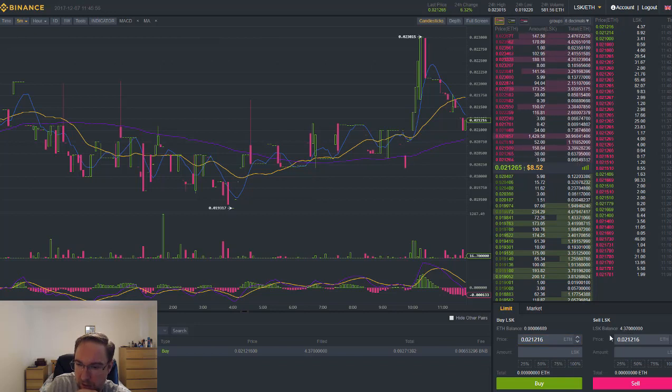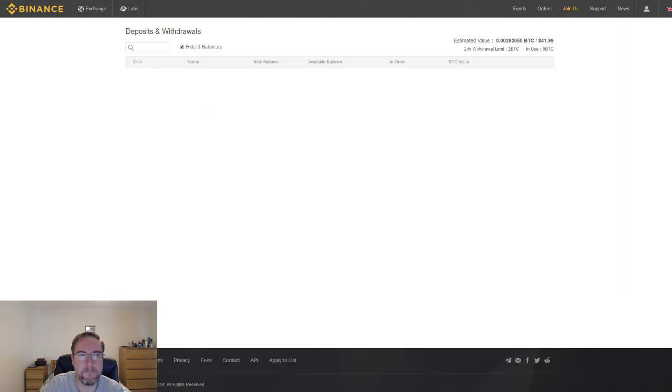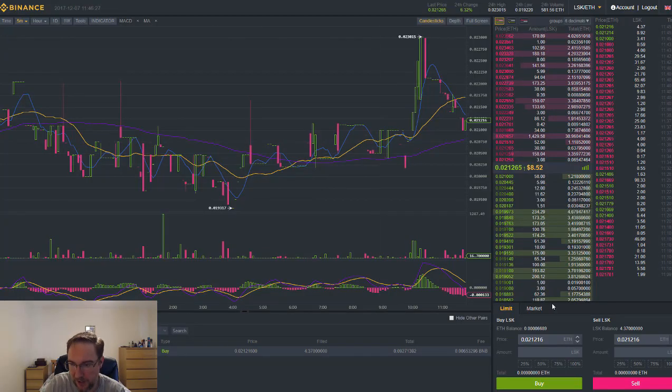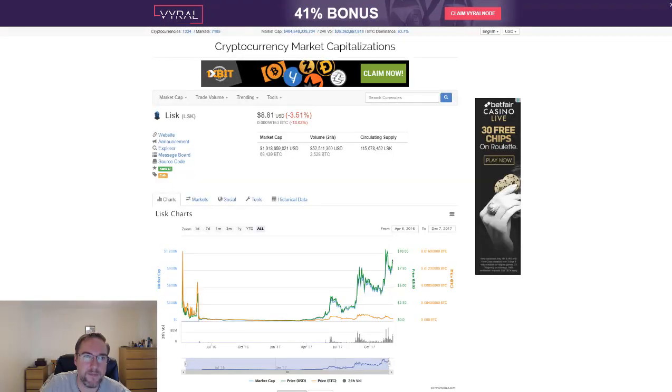So now I own 4.37 Lisk. And if we go back to deposits, and if I refresh that page, again, I've got very slow internet at the moment, extremely slow internet. Either way, you can see there that there is the 4.37 Lisk in balance. I'll get rid of that.